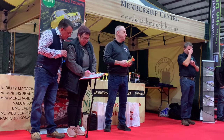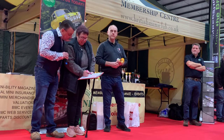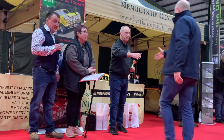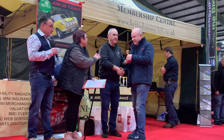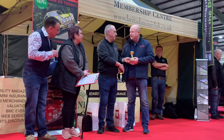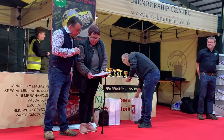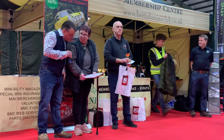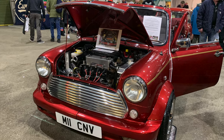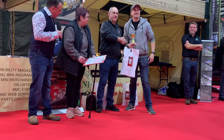And then we go to classic Minis from the 1990s. And in second place, we've got Alan Chambers with G180YLO. You know what I like about this event? No one's gone home yet. And in first place, the classic Minis from 1990, we've got Adam Lancashire with M11CNB. £100, a trophy and a goodie bag.